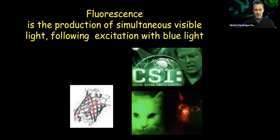And yet fluorescence has been used quite often because many products produce fluorescence. It's so visual that there has been some biotech push for making things fluoresce, because using a blue light we can see things that we otherwise can't. CSI and other things like that have used that technology.